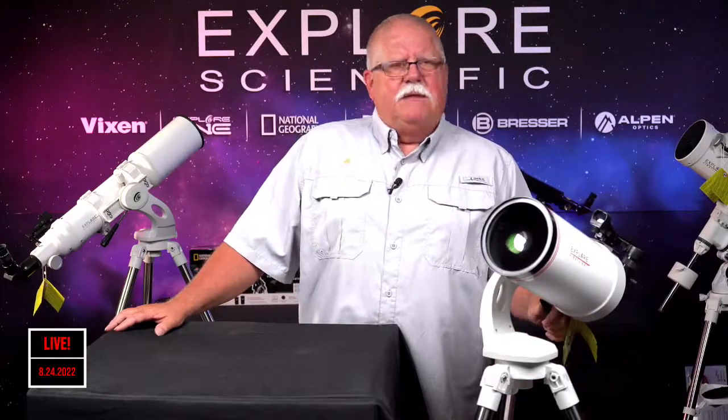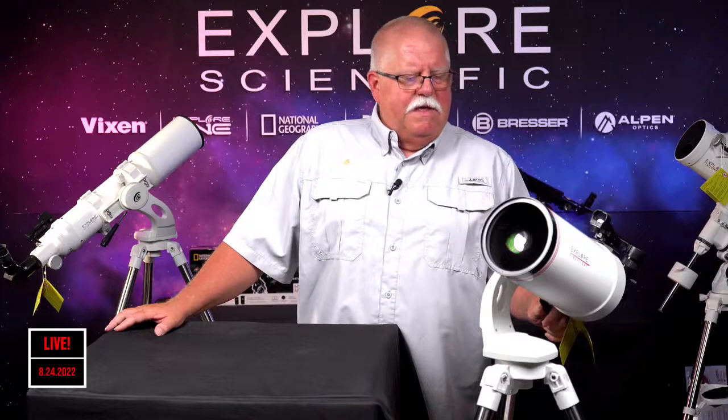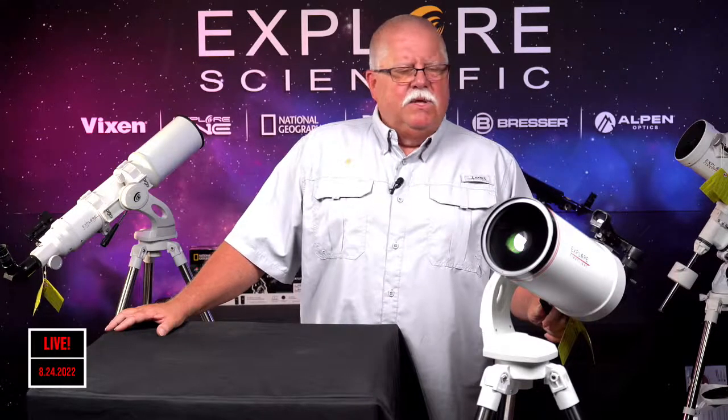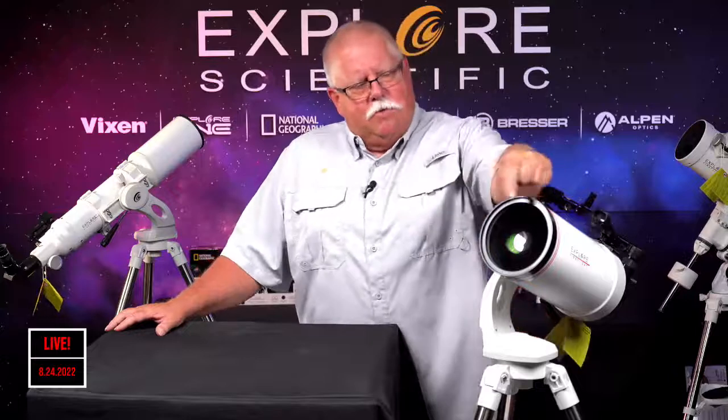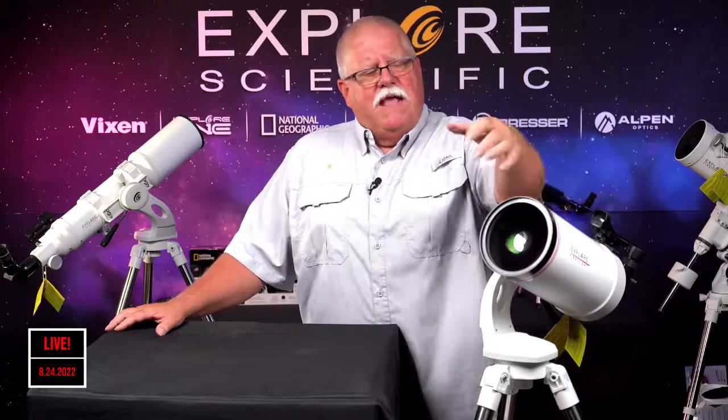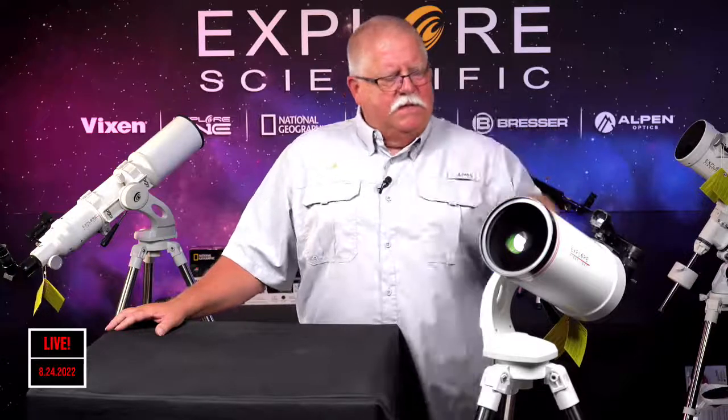This is a first light from Explore Scientific, the Maksutov-Cassegrain, shortened to MAK-CAS, 127-millimeter telescope. It's got a 127-millimeter diameter aperture. That's how much light goes into the telescope.